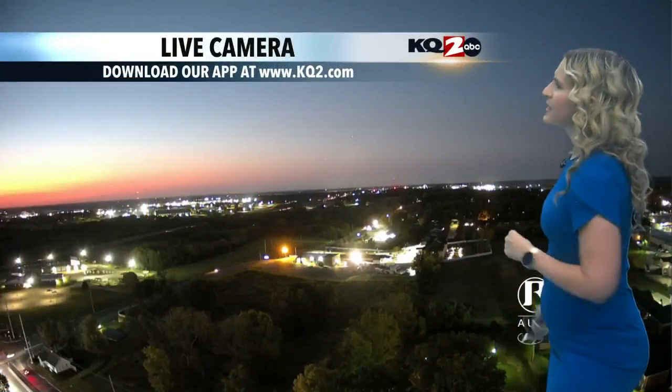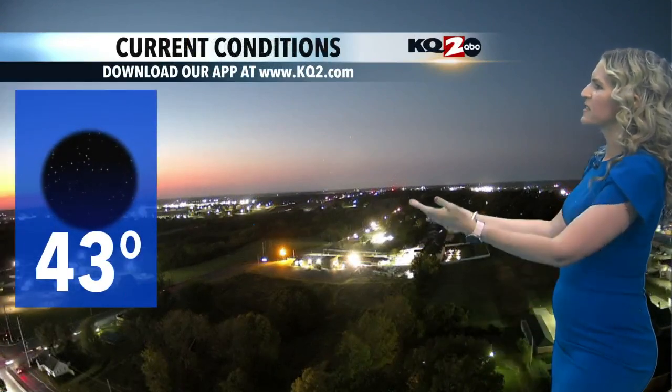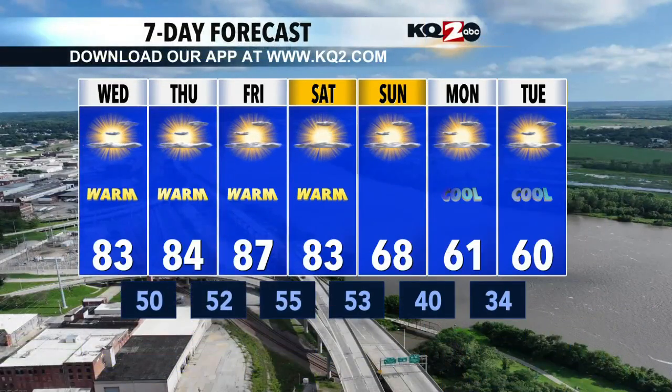We're already seeing daylight peek through our tower camera looking off to the south and to the east this Wednesday morning. Currently, it's 43 here in St. Joe right now. Today, temperatures will top out around 83 degrees with a south wind. The 80s are going to stick around through Saturday before that cold front brings us down to the 60s heading into next week, Courtney. It's really going to feel like October out there.